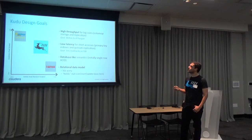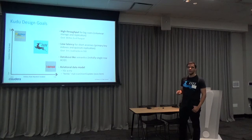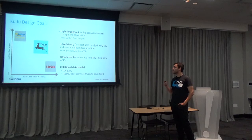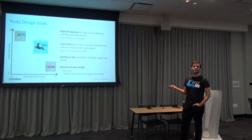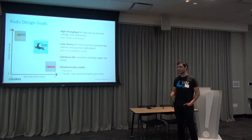So Kudu is supposed to be almost as fast as HDFS with Parquet for large scans. It's supposed to be almost as good as HBase for point lookups and low latency writes. And at the same time, provide a relational data model that people are already familiar with. And you have a NoSQL style scan/insert API. When I say NoSQL style, I just mean that if you're familiar with Cassandra's APIs, but mostly HBase's APIs, then you'll be familiar with Kudu's API right off the bat.